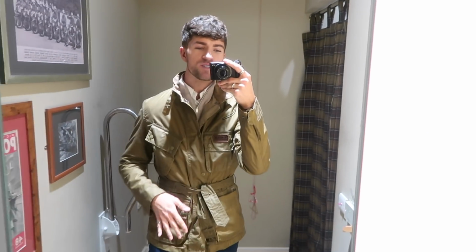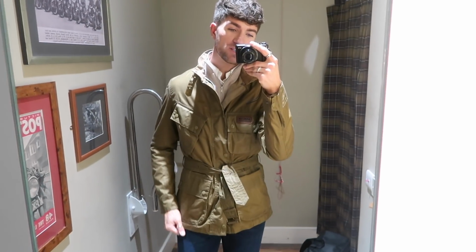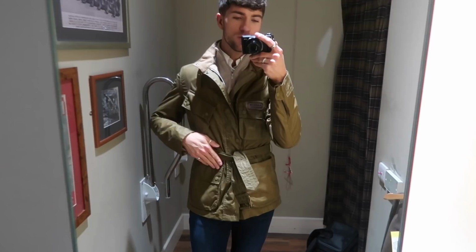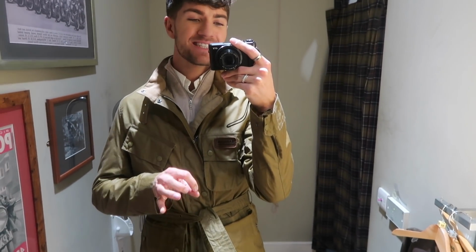So I've just popped into Barbour. I have loved Barbour for years and years, and they have an outlet store at Ashford. So I'm trying this on. It's the waxed, it's a completely waterproof waxed, like an olive green jacket with the tie wrap. It's something I've wanted for years and years, and it is in the sale.